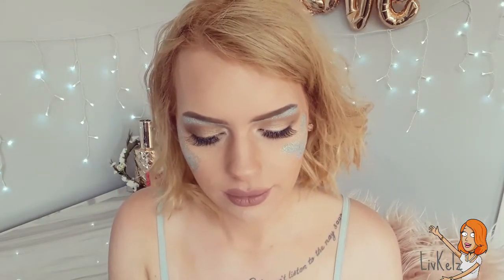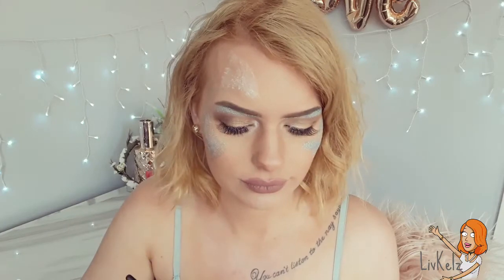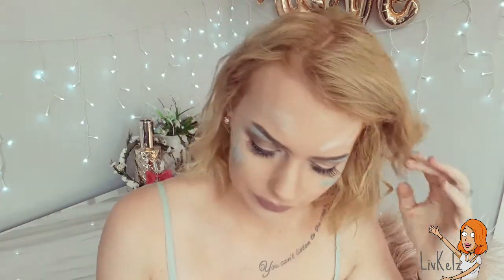Just left it like that, but I didn't. Put some glitter up on top. And then I got a whitey sort of glitter, because I've got blue and white in my dress. So that's what I did with the glitter. It's not a lot, but I feel like less is better in this case.